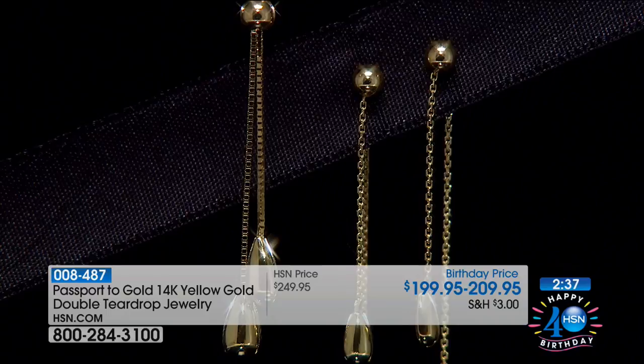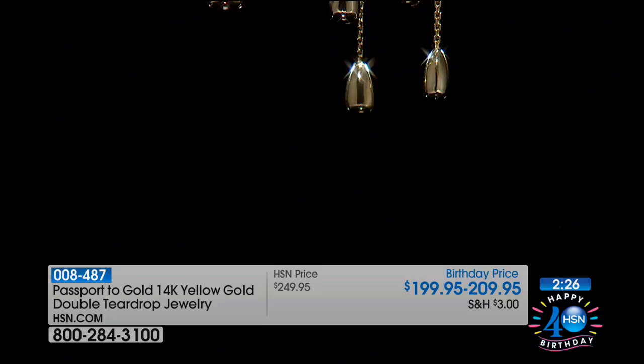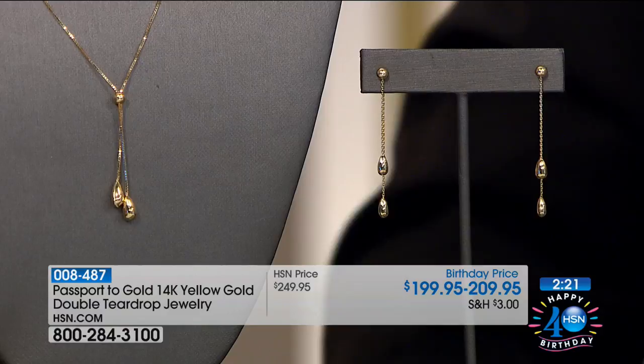This is 14 karat, solid 14 karat gold. It won't rust, it won't tarnish, it won't corrode, none of those elements. But most importantly, it will hold its beauty for many, many years to come. I know often you'll hear someone say, oh, this is heirloom quality. That's what gold jewelry is.